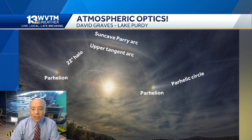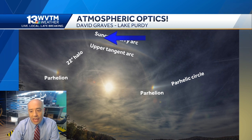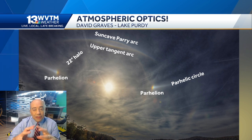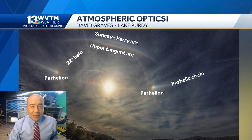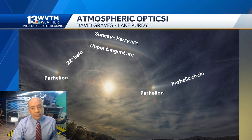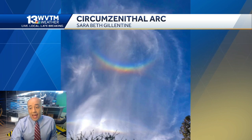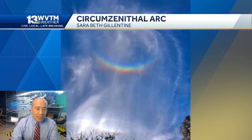Then there's this thing called the upper tangent arc right here, and then the sun cave Perry arc. I think it's probably been about 11 years since I have seen this many of the features seen here in North and Central Alabama. We can go back to October 2012 and find something like this, but it is very uncommon to see this. And here's the piece that David couldn't see there from Lake Purdy.